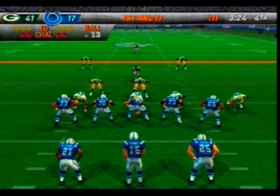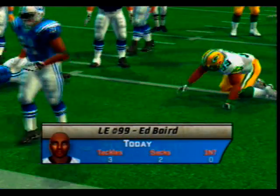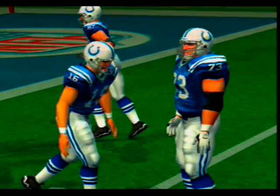Perry will work out of the shotgun. Dropping back to pass on first down. Pressure. Veteran slips in there and gets the sack. You still have to give him a lot of respect. His moves haven't diminished that much, and he still makes impact plays.